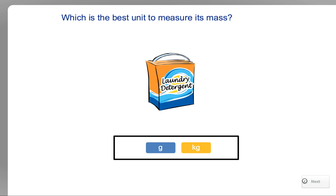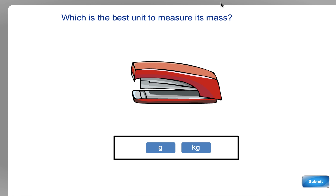Laundry detergent, kgs, quite heavy. Okay, have a go. Good luck. And if you get some wrong, try and do it again and see if you can beat me.